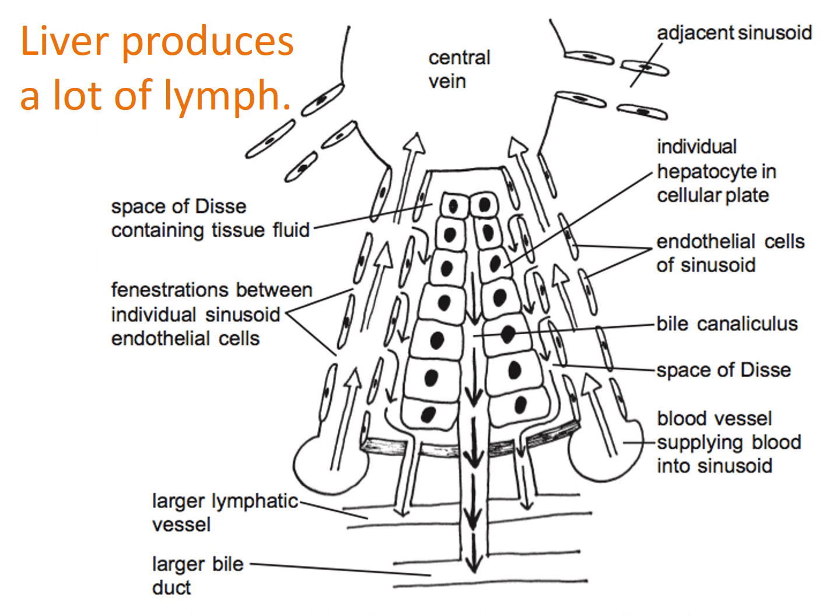And in this diagram, white arrows indicate the direction of the blood flow, and the small dark arrows indicate the direction of tissue fluid flow, the tissue fluid which will become lymph once it enters the lymphatic vessels. Larger dark central arrows indicate the direction of bile flow through the canaliculus into a bile collecting duct. So we see that as well as the flow of blood and the flow of bile, there's also this flow of tissue fluid through this perisinusoidal space.